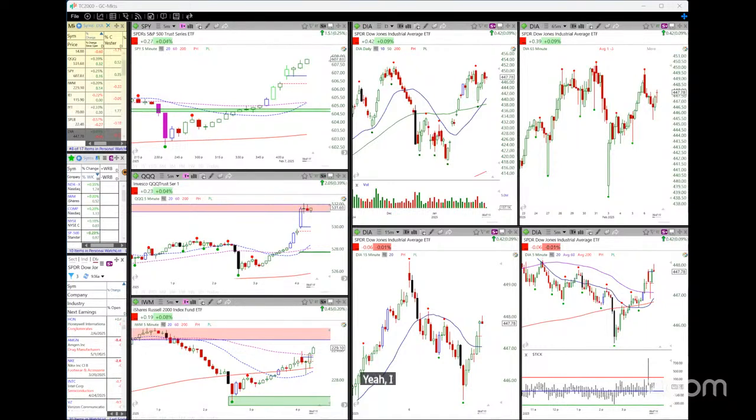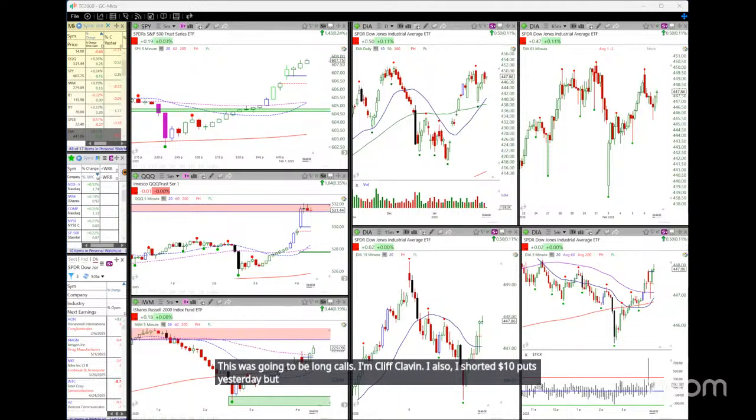Yeah, seeing that's a gap and go. That's not one to fade. Cliff Clavin, up alarm triggering. This was going to be long calls on Cliff Clavin. I shorted $10 puts yesterday, but yeah, Cliff Clavin looks good.